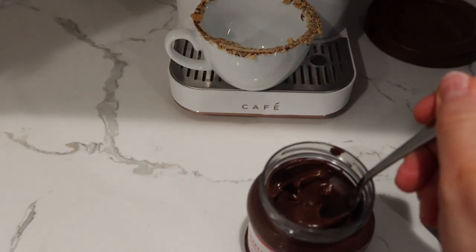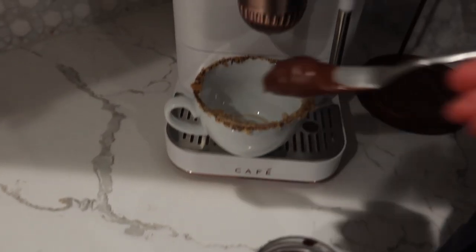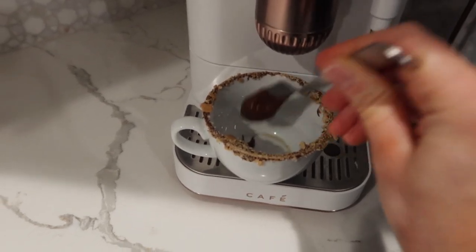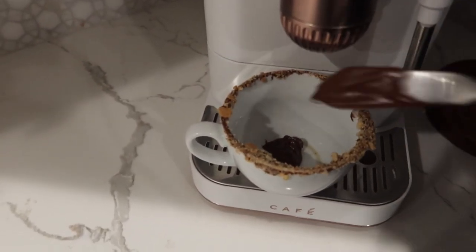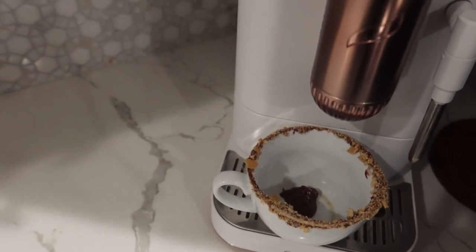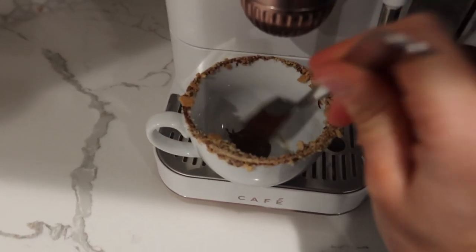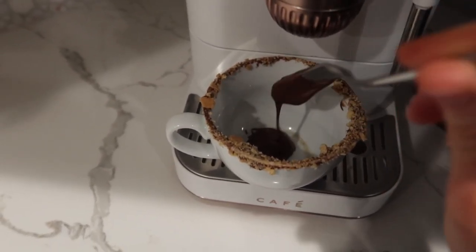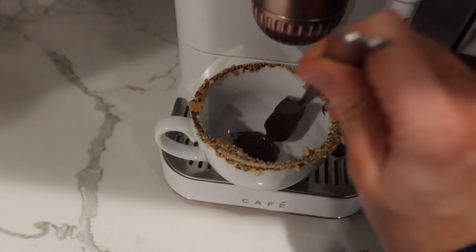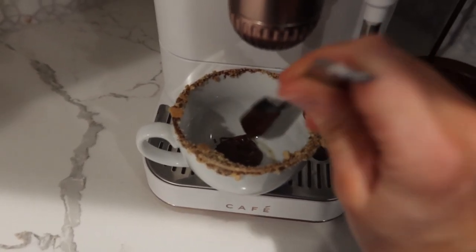Almost forgot the most important part. You want to scoop some Nutella. If you want your latte to have that Nutella flavor, then scoop some Nutella in the cup. I did about this much in the morning and it really didn't have a Nutella flavor, so you can do more. But I feel like Nutella is one of those things that is crazy calorie dense. It's okay. And then just add your shot literally right on top, and it's all gonna melt and mix together.